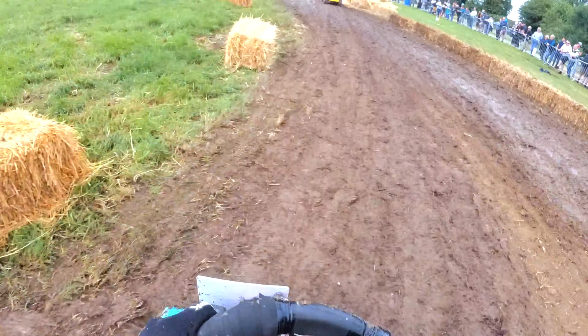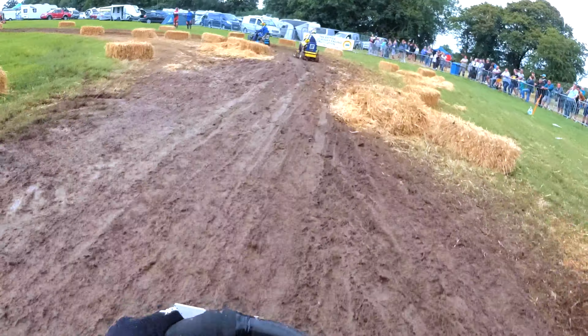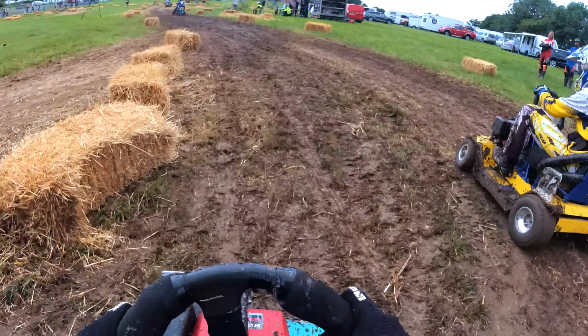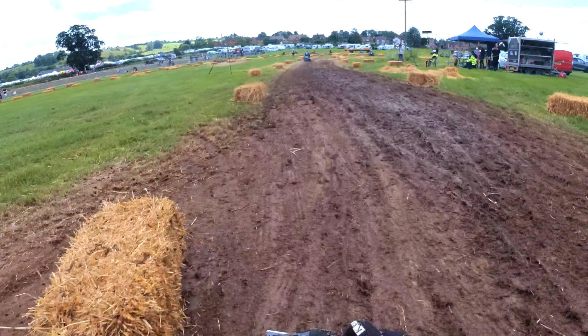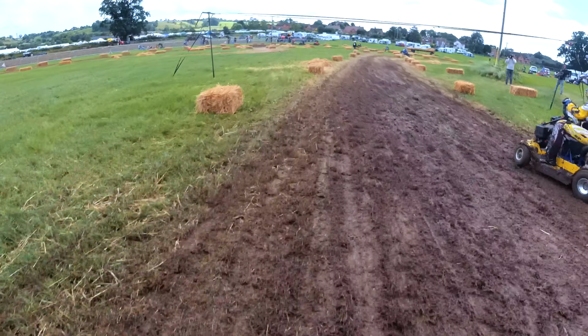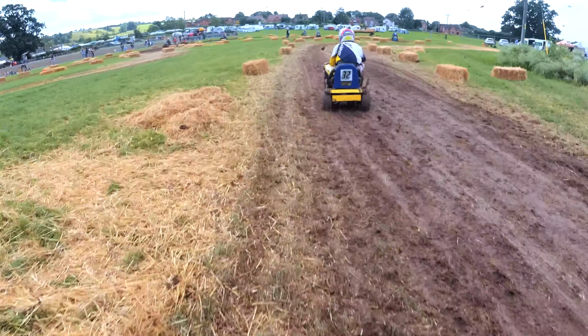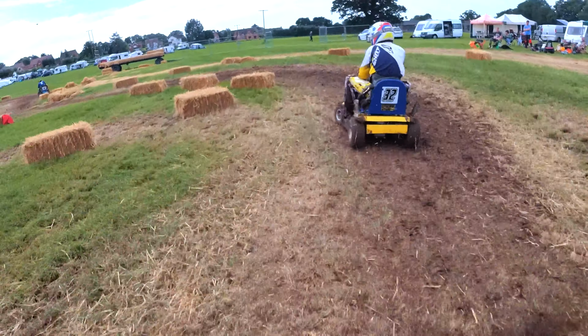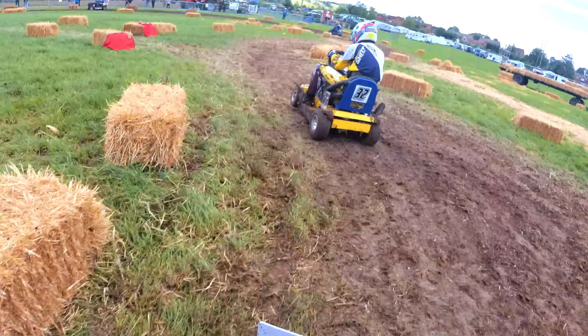You can see here I'm trying different lines, trying to deal with the lack of grip. Around these tighter corners, you can see as Pete gets a little bit stuck there, I'm trying to get my weight over the front wheels to get it to turn, and then as you're coming out of the corner, you're trying to get your weight back over the rear wheels so you actually have some traction and don't just wheel spin forever, because that was a fairly common occurrence here.